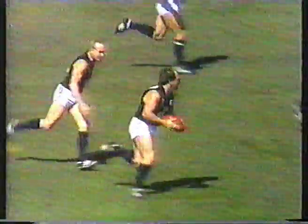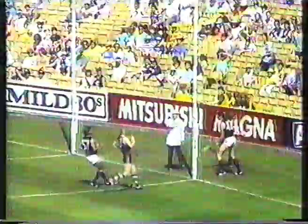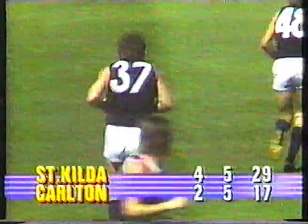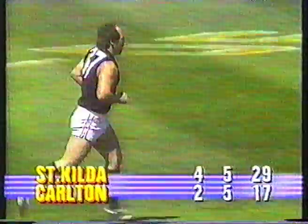Centre bounce. Jim Buckley. Is it? No, it's Wayne Harms again. He can kick a football a mile, and it's a score, but it's a behind. And Wayne Harms figuring prominently after a fairly slow first 10 minutes. 2 goals in it. St Kilda lead, and making a good position out here on half back.